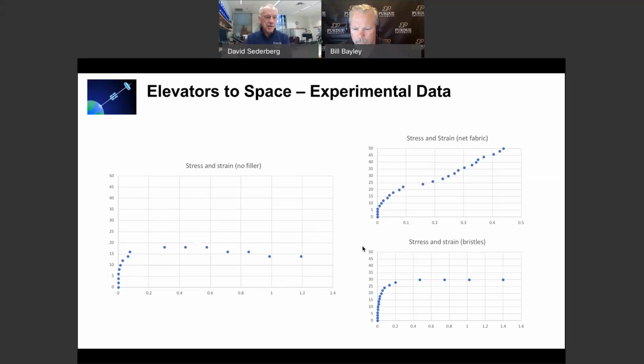Now, I did this on Excel, and if you do this on Excel, it will automatically scale the graphs for you, and they may all look the same. The first time I did this, I was disappointed because the graphs don't show much difference. And then I realized that the scales were different. So I went in and rescaled them all from 0 to 50. I'm sorry I didn't label these axes, but the stress was 0 to 50.